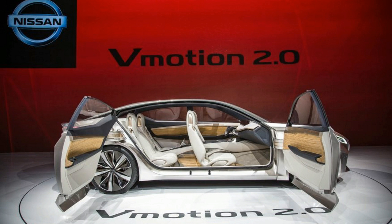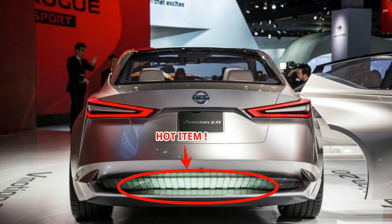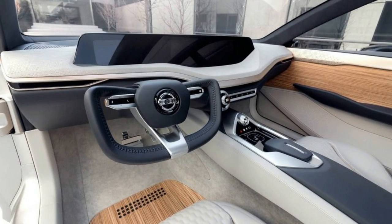A touchpad in the center console operates the Vmotion 2.0's infotainment features. Meanwhile, rear seat passengers are treated to a smaller display screen that mimics much of the information displayed up front. The Vmotion 2.0 is equipped with Nissan's ProPilot automated driving system.